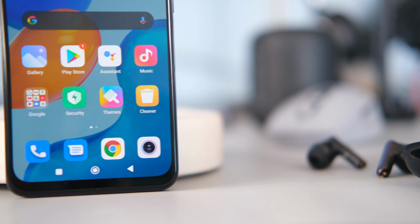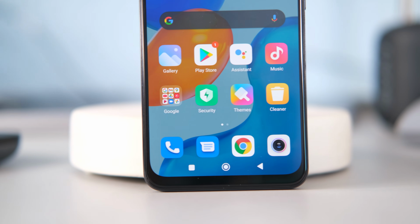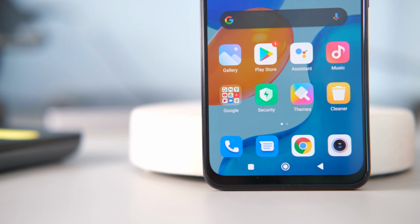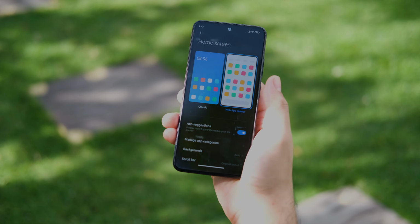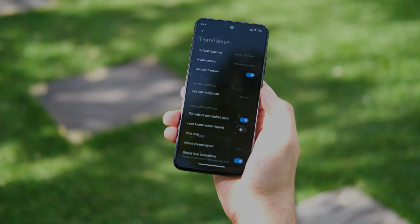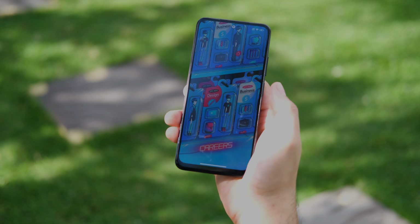It's a visually pleasing interface with apps directly on the home screen and loaded with features like Cleaner, Security Scan, Game Turbo, App Lock, Dual Apps, Second Space, Hidden Apps, Privacy Protection, and Share Me Wireless Transfer. Apps are arranged on the home screen, but there's also an option for an app drawer if that's what you prefer.